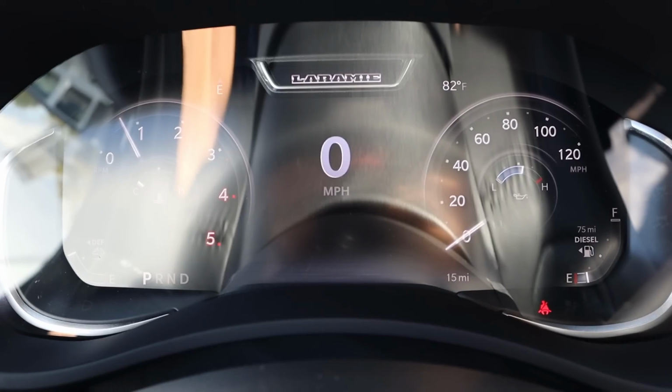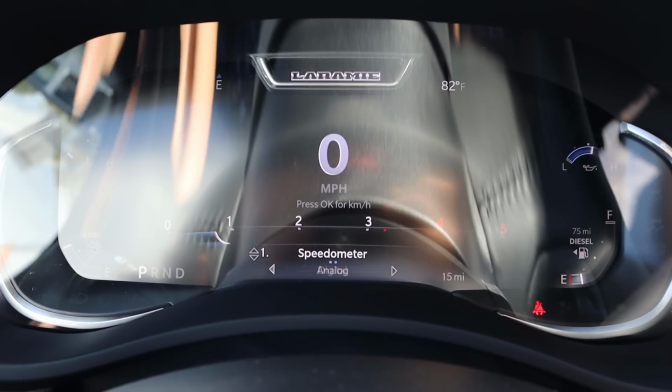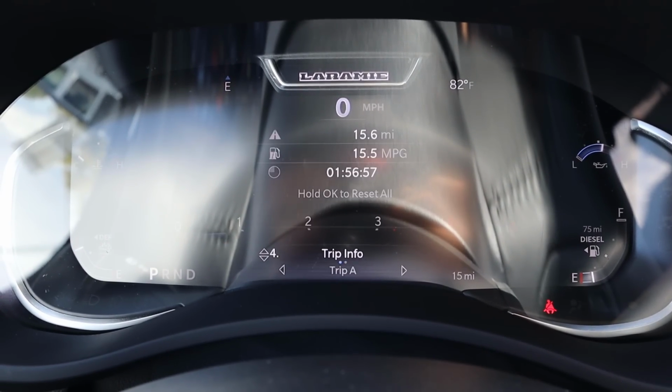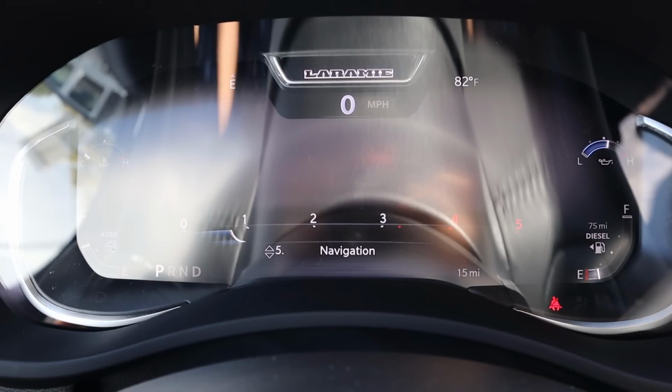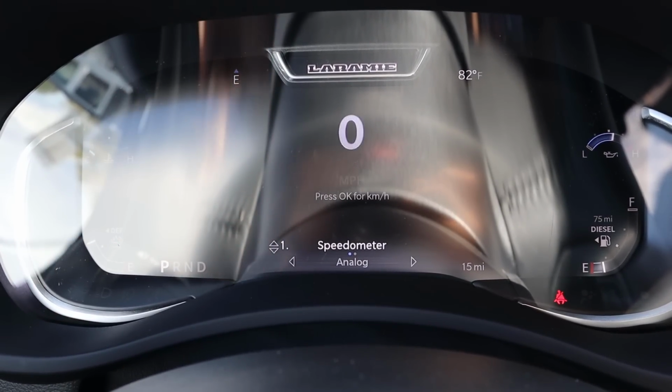And then here's our gauge cluster in the center. You guys can see full digital gauge cluster here, and you can go from the, well, analog is what it's called, to the digital. I think the analog looks the coolest, but you can also go through different menus here and turn it into a big navigation screen as well. It does take a second to pop up, but there you go. But overall, I think the overall look of it's really cool.